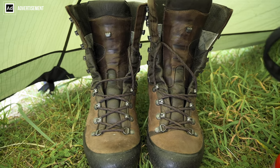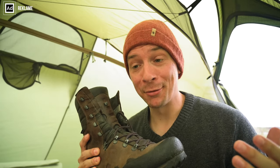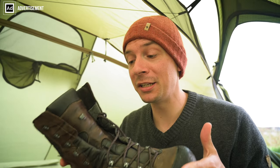Last but not least is maybe the shoes. And I brought really big boots. I would have brought some smaller ones if the weather forecast looked nicer, but the thing with these is I know that they're completely waterproof until around here. So if I have all my shell gear on for rain, I would be safe and dry. And that's the most important part.